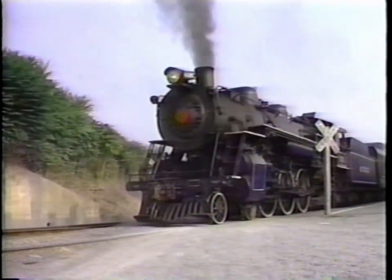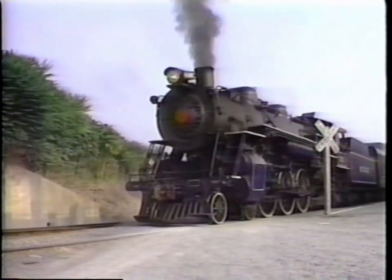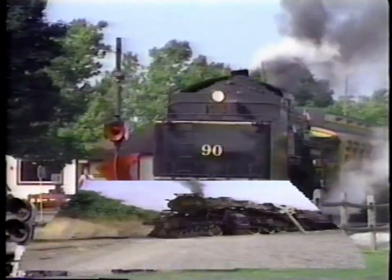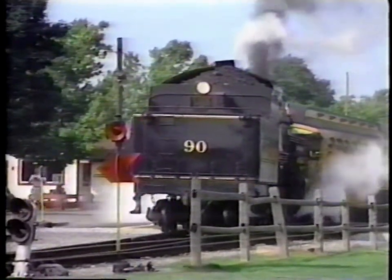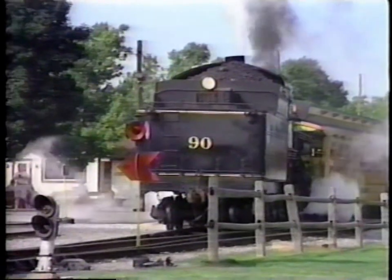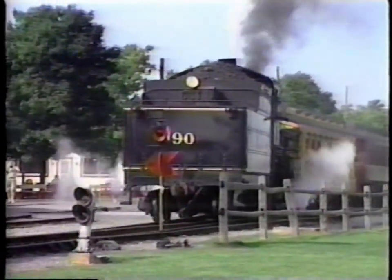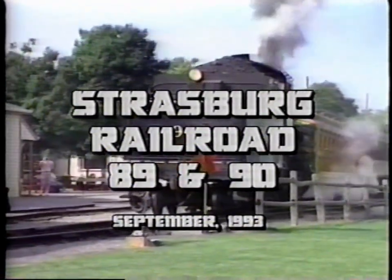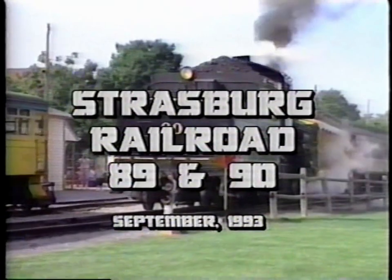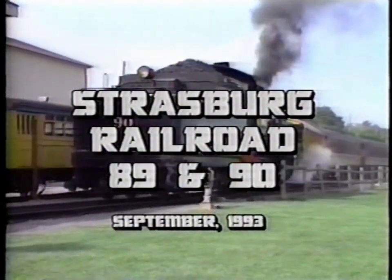After a flawless 13-mile run from Temple, number 425 arrives at the South Hamburg station. And from here, we'll say so long to the Blue Mountain and Reading as we head south about 40 miles for a visit on America's oldest short line, the Strasburg Railroad. The Strasburg operates 9-mile round-trip excursions through the Pennsylvania Dutch Amish farm country of Lancaster County from Strasburg to Paradise.